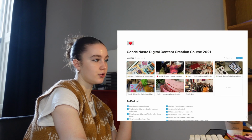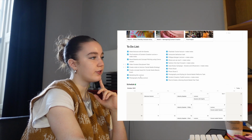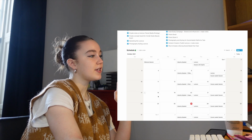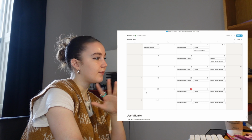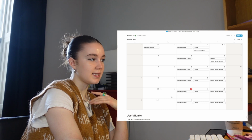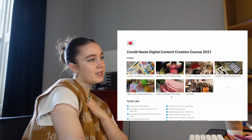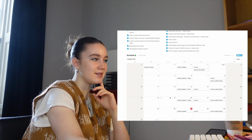And then if I go back onto the home page, these are all the different modules. Actually, that's a better way of describing it. And then here I've got a to-do list where I write all of my to-dos, which we'll do in a second. And then this is my calendar where I've put in all of my lectures and things like that. So for example, today I can see I've got a talk with the industry speaker. It's a really helpful hub almost, and it's brilliant.